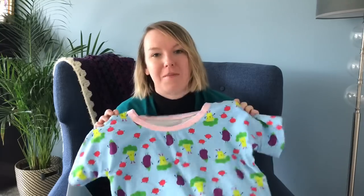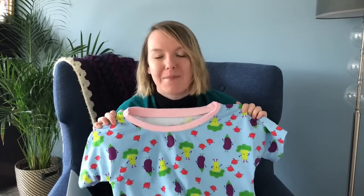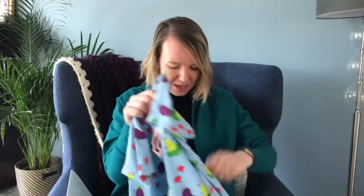I'm on the lookout for more novelty jerseys so I can make more funny pyjamas. Maybe I can make some shorts to go with the top for the summertime. Absolutely love those. And I wore those on the night, actually, in the hotel. I got straight in my PJs when we got in. So yes, that's what I've been doing at the start of the month.